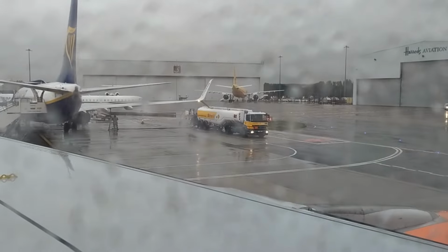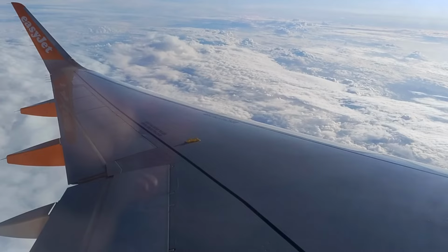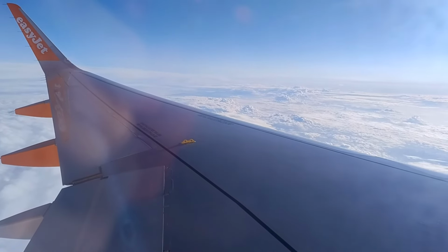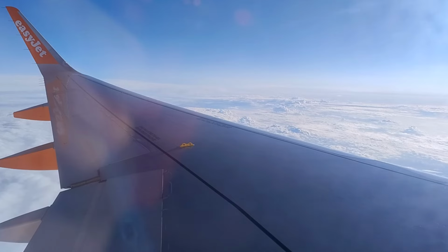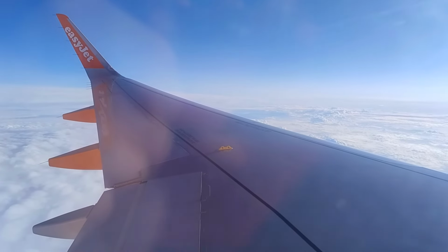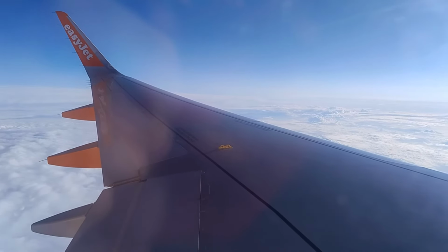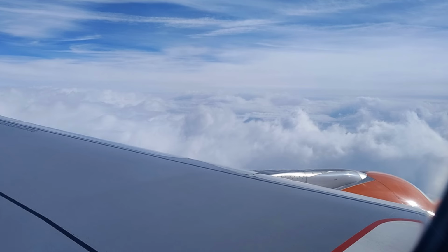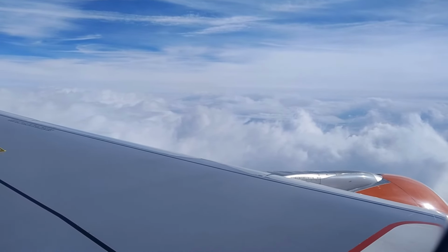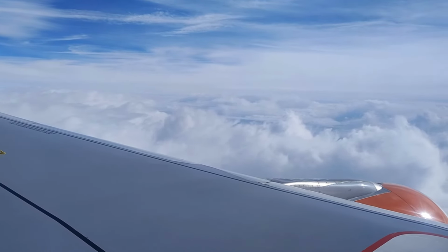Just passing the Harrods Aviation Centre, where VIPs may fly from. Unable to record the takeoff due to the amount of water on the window, we were soon in the air. I was also unfortunate on this flight to end up with a window over the wing. I think this was due to an aircraft swap from an A319 to an A320.